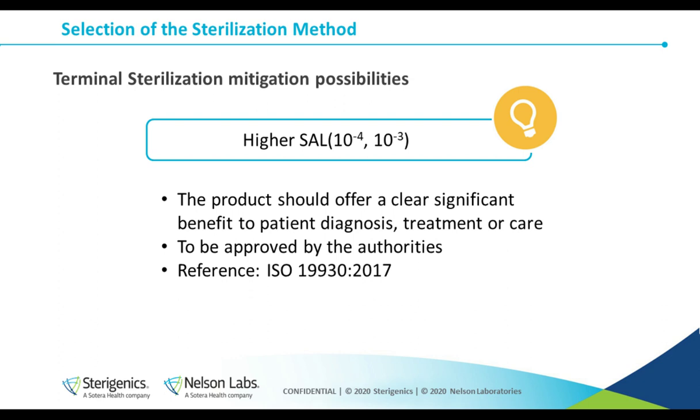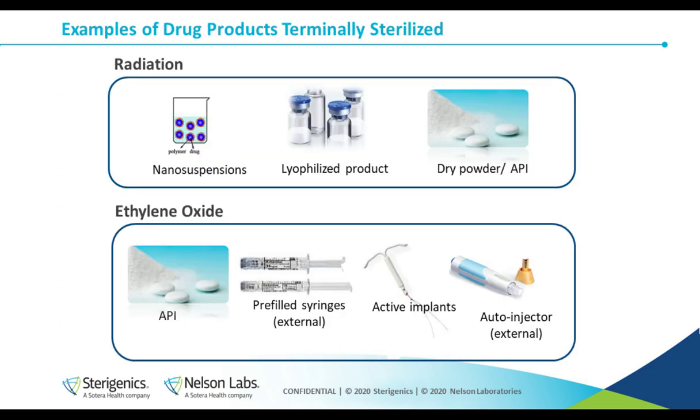Also, for terminal sterilization, as Martel explained earlier, you could maybe select a higher SAL, for example 10 to the -4 or even 10 to the -3. Again, that's based on risk analysis, and of course, for that you need to have the approval of the authorities, but that's feasible. So you cannot say immediately, my product cannot support terminal sterilization. There are many options that could be possible for your product. And here are some examples of pharmaceutical products that are currently sterilized in our facilities.